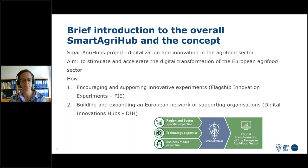So overall, SmartAgriHubs is a 20 million euro project under Horizon 2020. It aims to bring together a consortium of, well, we are now over 164 partners in the European agri-food sector. The project wants to realize the digitalization of European agriculture by fostering an agriculture innovation ecosystem dedicated to excellence, sustainability, and success. By connecting all European agriculture and IT innovations, SmartAgriHubs extends digital solutions into the agri-food sector, thereby helping farmers with their businesses to achieve real and attainable goals. The project started in 2018 and will last 4 years.